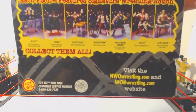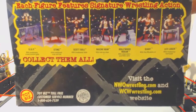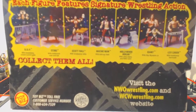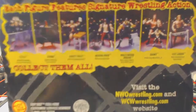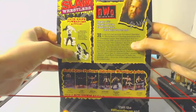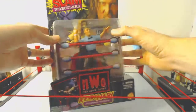Back of the box, you got the set there, and actually the Giant came with like a little Rey Mysterio Jr. figure too. So not too many figures these days come with, you know, a 2-pack and have like a mini figure as an accessory. So that's pretty cool. They did that, and he has body slamming action. He throws him down there. So that's the Smash and Slam Kevin Nash with the referee figure.